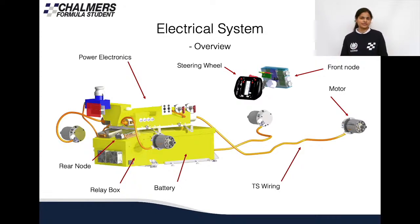In this image, we also see a few parts of the low voltage system, such as the steering wheel and the rear and front nodes. These nodes collect sensor data from across the car, and using their software safeguards, they enhance the safety of the car. So this year, since we have quite a few carryovers from CFS2020, we are going to highlight mainly the new features of our design.